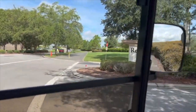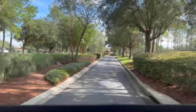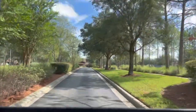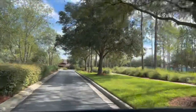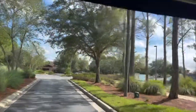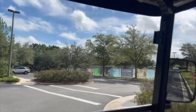Reflection Bay, which is where all of their fitness centers, their clubhouses, and everything are. Now, they've got a lot of construction going on, but I kind of wanted to drive around it, see how far I can get so you can see what's going on here. I've heard this should be done maybe early next year for spring.